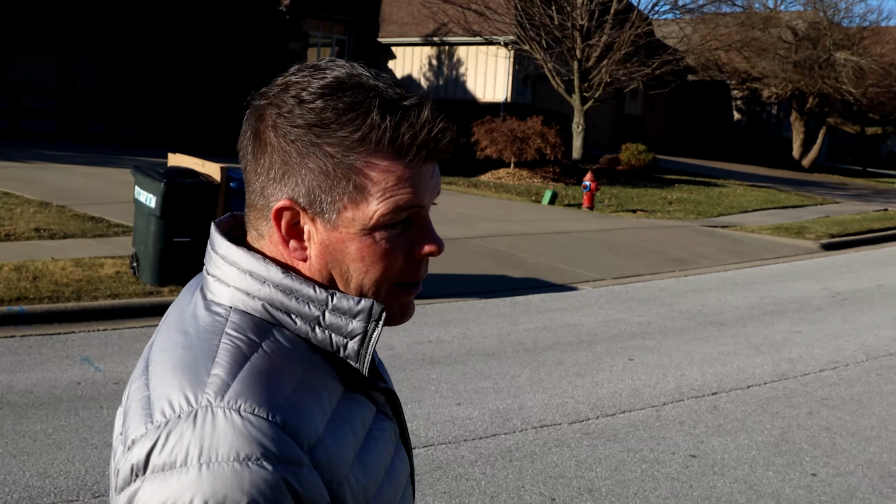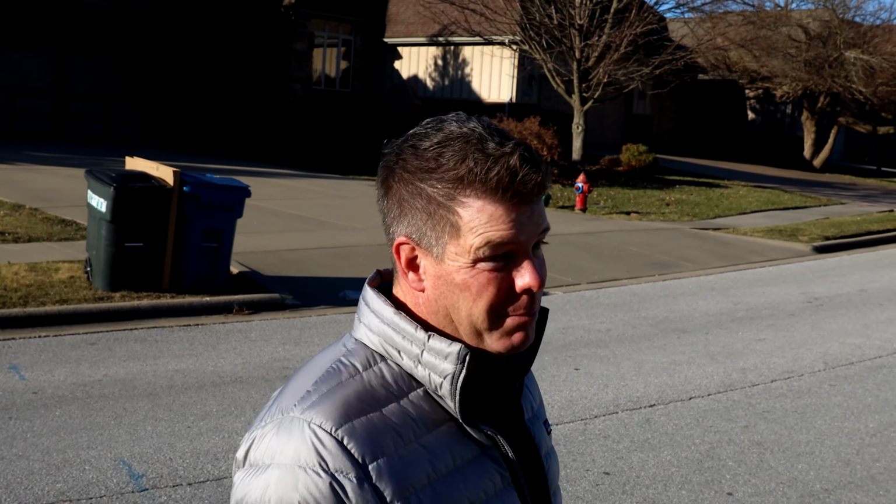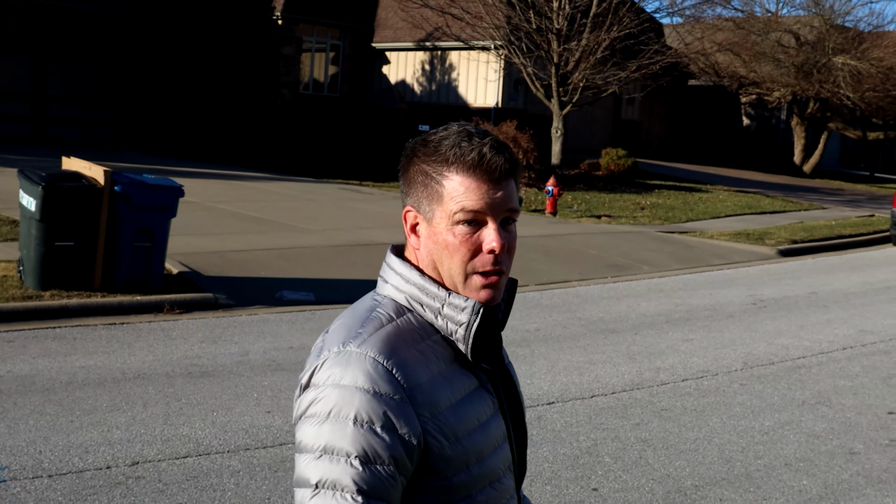Well, we've all seen it. Concrete that cracks, settles, and sometimes even separates. It could be a driveway, it could be sidewalk, front and back porch, basement floor, and in some cases, our precious foundations on our homes. It can be unsightly. It can be even disturbing for a lot of homeowners dealing with this.